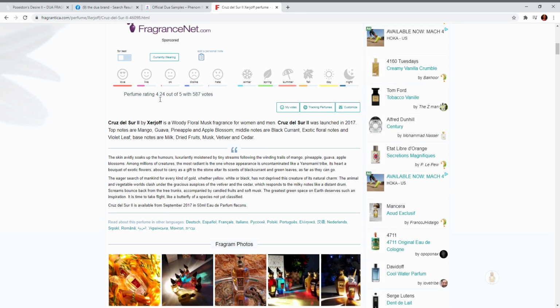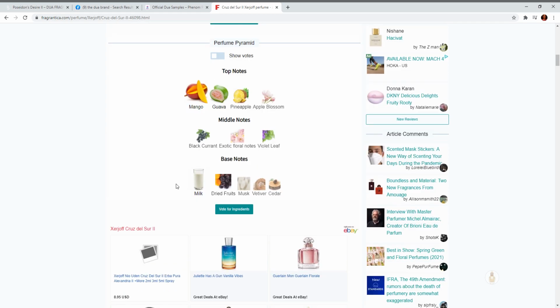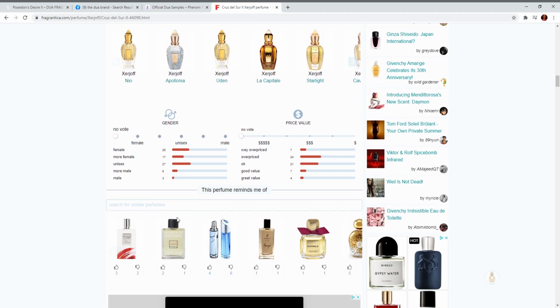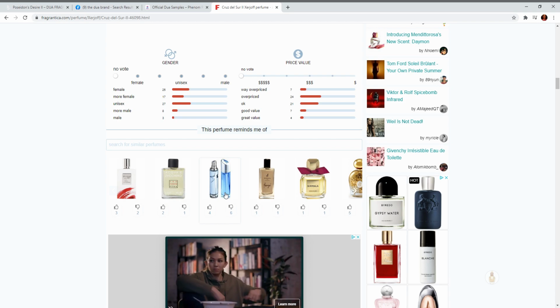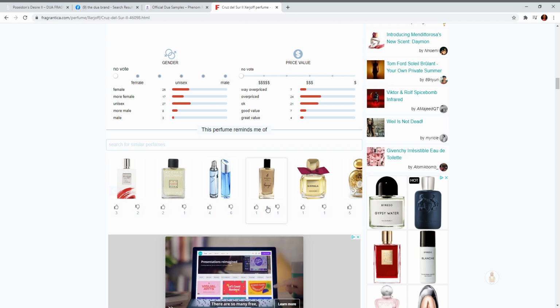People give it a rating of 4.24 out of 5, which is pretty darn high. People like it in the summer and the spring mainly. People love it, so those are good clues here. It's from the Shooting Stars collection, so there may be others that are similar from that collection. And then people say this reminds them of Mugler's Innocent. Well, at least it reminds 4 people, and there are more people that disagree.